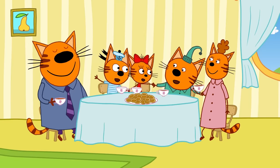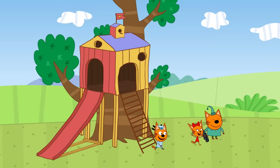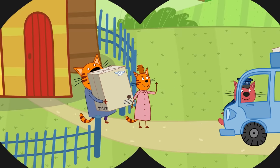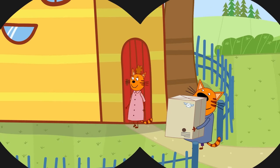Me-wow, me-wow! These kittens just couldn't bear the wait for evening. Look, a delivery truck is delivering something. It must be huge. Wow, that box is massive. Our present must be inside. Yep, Mommy did say that it would be a big surprise.